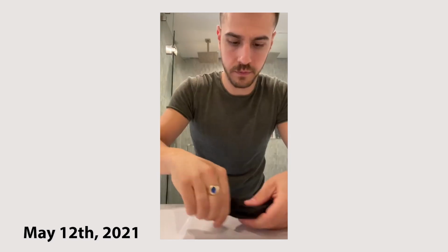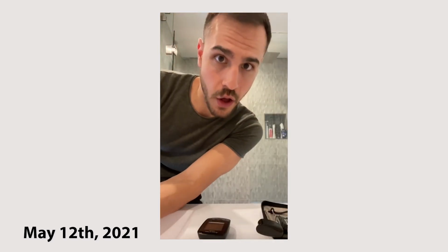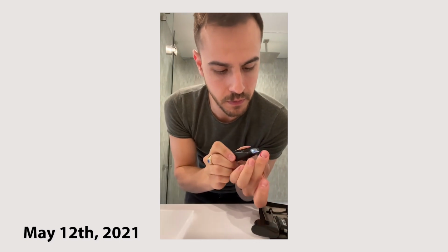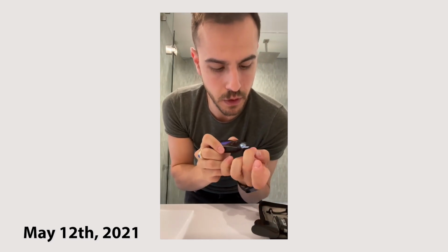Hey, recently diagnosed diabetic with some updates. First, let's test my blood sugar. I'm not gonna use an alcohol wipe this time. Poking the side of my finger because it doesn't hurt as much. Thank you for that tip. Didn't actually hurt. Oh, I messed up. Oh no.